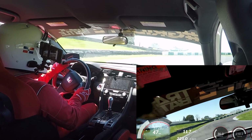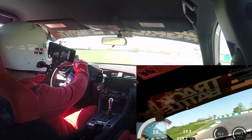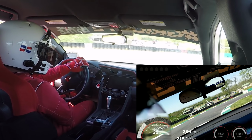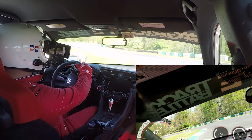Now, as you saw there, I kind of avoided the carousel. I'm still learning the track. I'm not trying to overdo it in my first session. I know I have a whole bunch more sessions to go to prove myself. I think I set a pretty fast lap already. So I'm just going around and trying to learn the track as best I can.